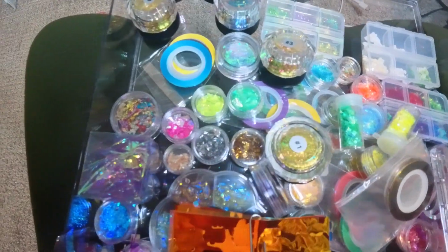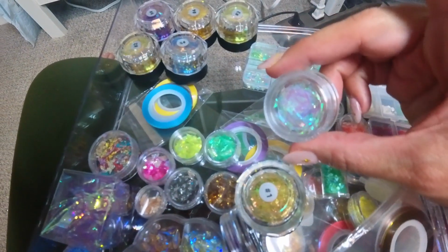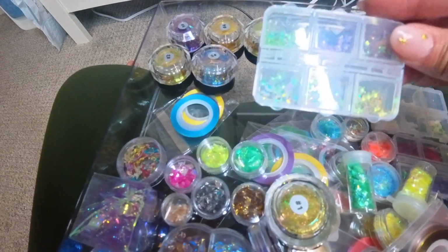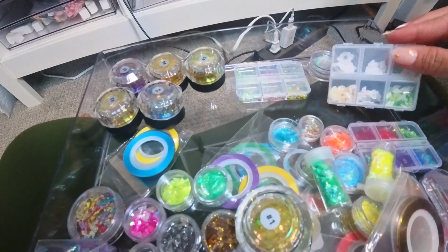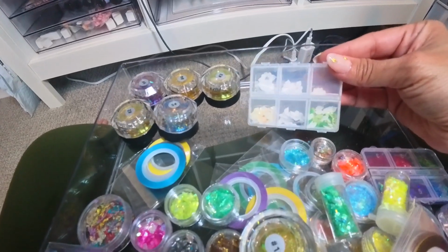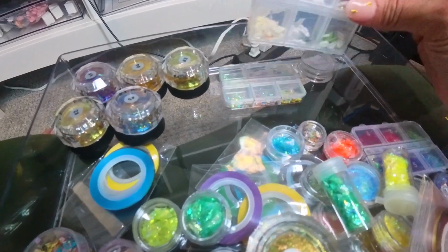All right, so in this drawer I have some, I guess those would be pigments. I have some Mylar strips in here. Oh, some charms that I should probably transfer to another section. But I also have some of these acrylic flowers that are ready to use on nails. I don't do acrylic anymore, so it just makes sense for me to buy these ready-made in case I have to put them on nails.